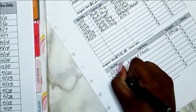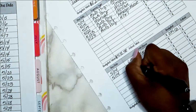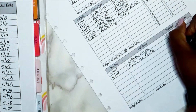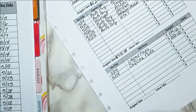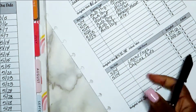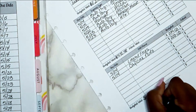So we're going to say $514, and we are going to say Capital One Auto, and we are budgeting $200, which is half of our $400 payment. That is it for debt payments for this paycheck budget. So that is going to be a total, I don't even need my trusty calculator, of $425.